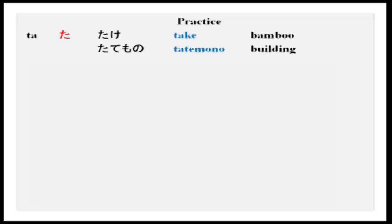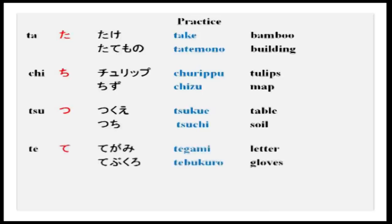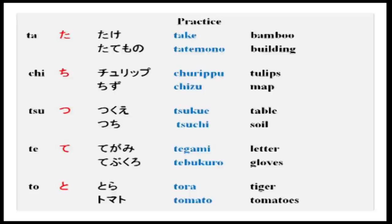Ta, with vocabulary as well. Ta, take, tatemono. Chi, tulip, chizu. Tsu, tsukue, tsuchi. Te, tegami, tebukuro. To, tora, tomato. So, you have so many words, new words for you to learn now.